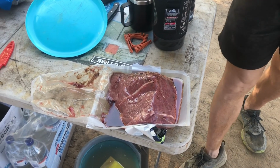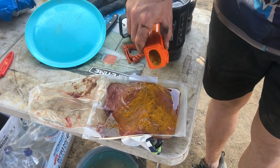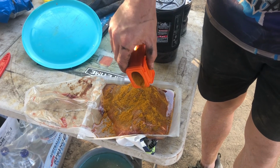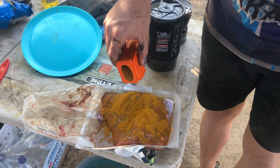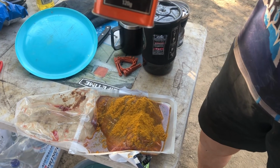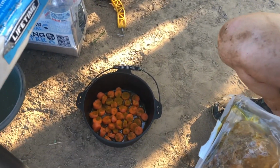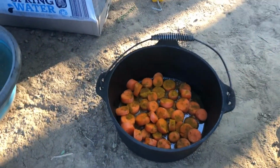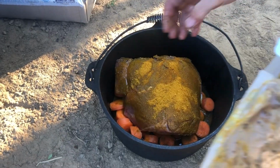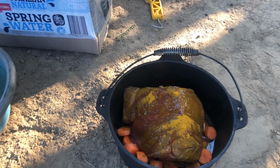Secret recipe: roast beef with curry. Always use Keens. Put a bit more.